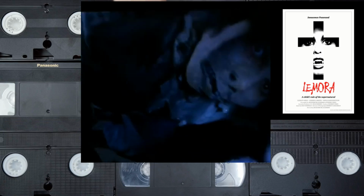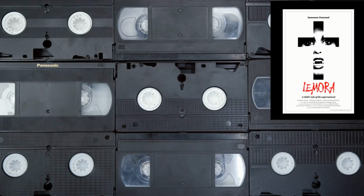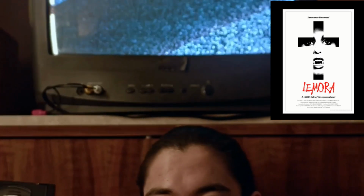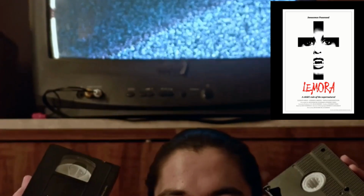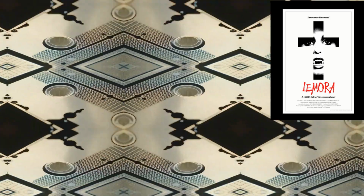Lemora, the Lady Dracula, gained a cult following for its unique take on vampire lore and its exploration of female sexuality in a genre often dominated by male perspectives. This rarity and its cult status have made original VHS copies highly sought after by collectors, with prices often exceeding $1,000. So if you happen to have a copy of this cult classic tucked away in your collection, you might be holding on to a valuable piece of cinematic history.